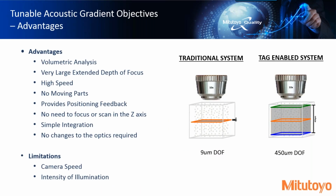Tunable acoustic gradient objective advantages. In this case, they're good for volumetric analysis, as we saw with the biology methods. A very large extended depth of focus. It's extremely high speed. There are no moving parts. It does provide positioning feedback, and there's no real need to focus or scan in the Z-axis, so no hardware controls. It is a simple integration, and we don't have to change the physical optics.